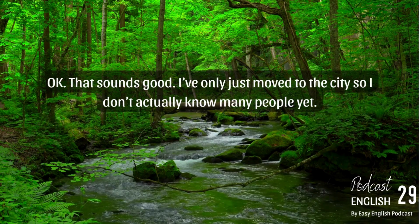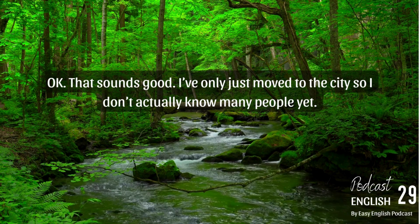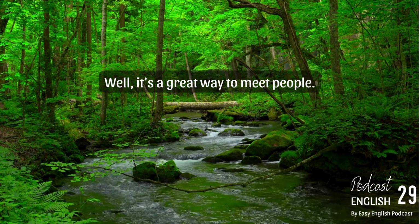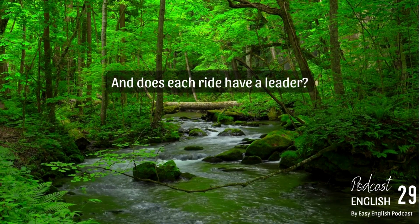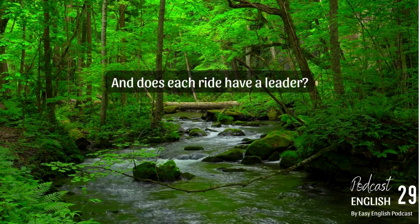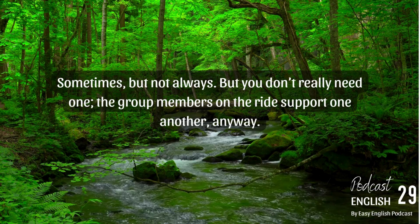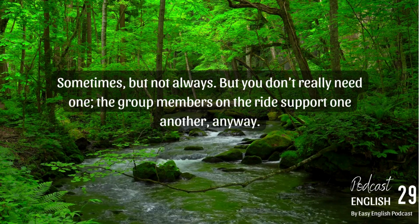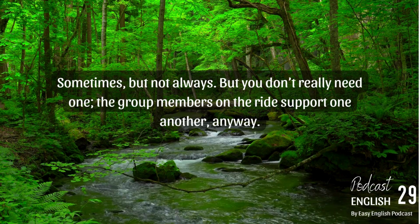Okay, that sounds good. I've only just moved to the city, so I don't actually know many people yet. Well, it's a great way to meet people. And does each ride have a leader? Sometimes, but not always. But you don't really need one. The group members on the ride support one another anyway.